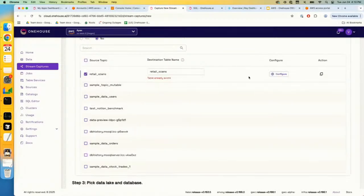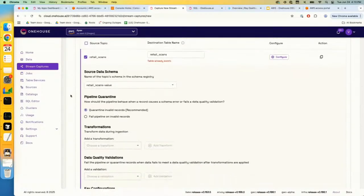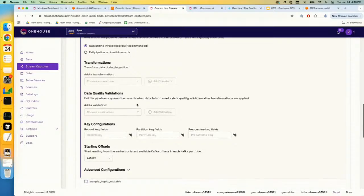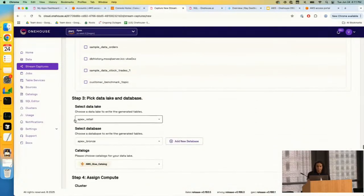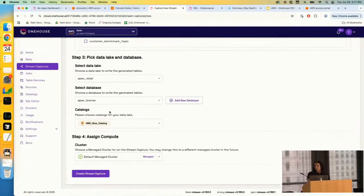I already have it, so I won't go through it, but I'll show you how you can configure this data source. To begin with, you can define the schema you want to apply to this data. And if the schema validation fails, you can decide to quarantine the record or fail the entire pipeline. You can apply different transformations. We have in-house transformations, but we also let you bring your own. You define the record keys of your data and the partition keys. And for Kafka, you decide where you want to start ingesting the data from, the earliest or the latest offsets. And then you choose the lake you want to put that data in, the database. So catalogs are a key concept.